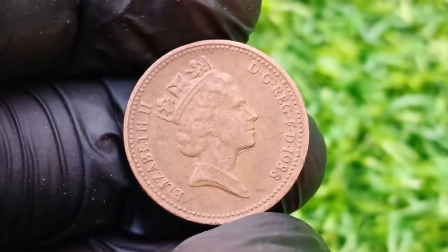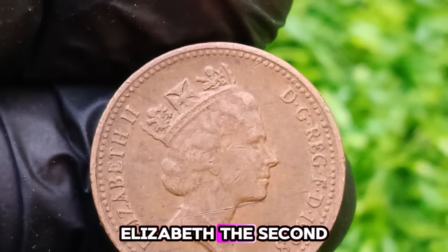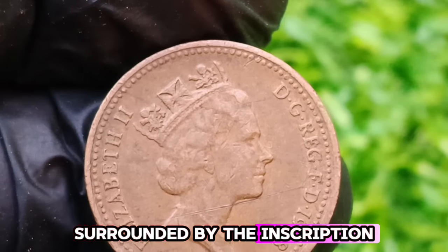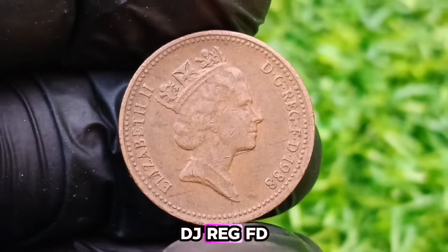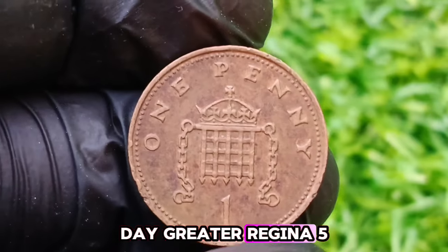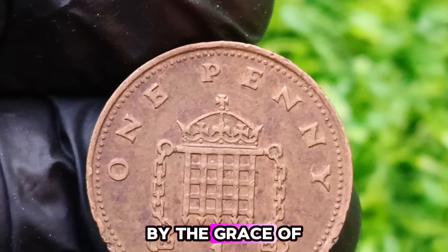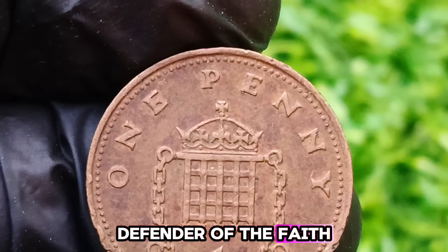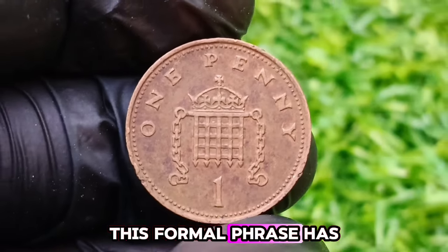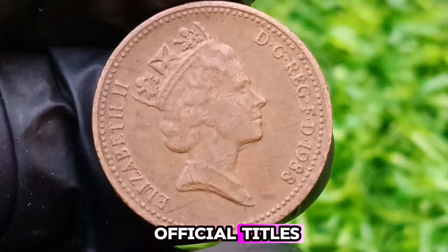The 1988 penny shows the familiar portrait of Queen Elizabeth II on the front, surrounded by the inscription Elizabeth II DG Reg FD. This stands for Elizabeth II Dei Gratia Regina Fidei Defensor, which is Latin for Elizabeth II, by the grace of God, Queen, Defender of the Faith. This formal phrase has been used on British coins for centuries and reflects the Queen's official titles.